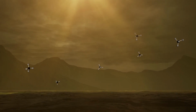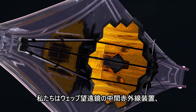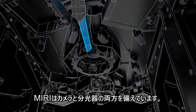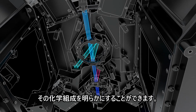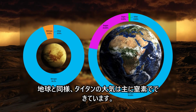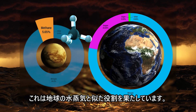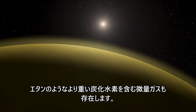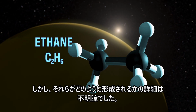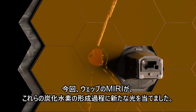formation. In addition to taking pictures of Titan, we used the Webb telescope's mid-infrared instrument, or MIRI, to study the makeup of its atmosphere. MIRI is both a camera and a spectrometer. It can break apart the light from an object to determine its chemical composition. Like Earth, Titan's atmosphere is made primarily of nitrogen, but it also has a substantial amount of methane, which plays a similar role to Earth's water vapor. Trace gases are present as well, including heavier hydrocarbons, like ethane, but the details of their formation are murky. Now, Webb's MIRI instrument has shed new light on how these hydrocarbons form.